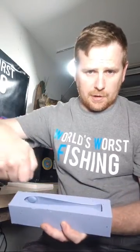Now, if you don't have an injector and you still want to make molds, use an open pour mold. You literally just take a cup and you pour it in. No injector needed, and you'll never have to worry about your mold not filling because it's an open pour.